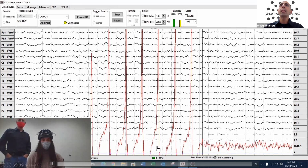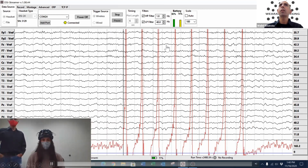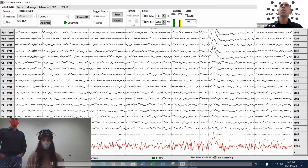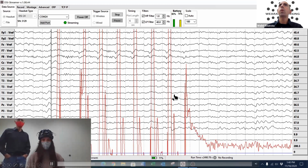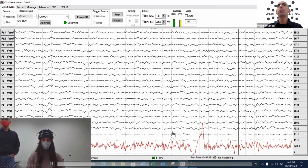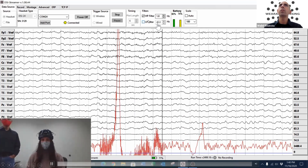Now we'll introduce this red line. I'm tapping my foot near the subject, generating a lot of triboelectric artifacts, which you can see here in the red line, but you don't see them in the EEG channels. Now the subject is tapping her foot, and again, you see the EEG channels are quite clean, and there's no artifact removal here, no regressions of any sort. This is just a 1 to 40 Hertz filter.